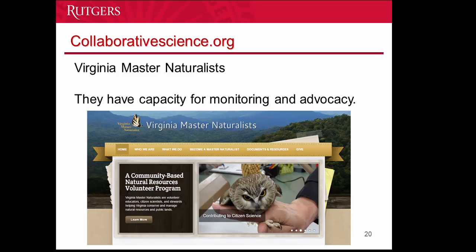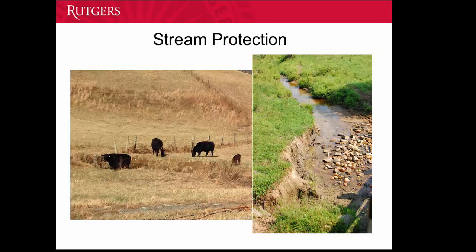So, for example, we worked with Virginia Master Naturalists, who do have a strong capacity for monitoring and advocacy. These are people that have a lot of spirit, they have a lot of knowledge, they just don't know what to do with it. And so there's some frustration in working on other people's projects all the time, and they had questions of their own that they wanted answered. So join collaborative science, we said.